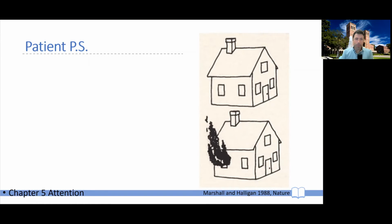Now, an interesting question is, okay, the patient cannot allocate any attention to what is in the contralesional side, and they don't seem to have any awareness of what is in the contralesional visual field. But is there truly any information from there that does make it through, even though it's being, from an awareness point of view, entirely ignored? And so this is what Marshall and Halligan addressed many years ago.